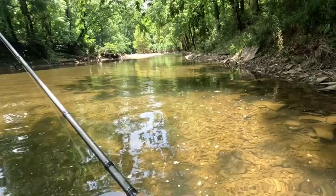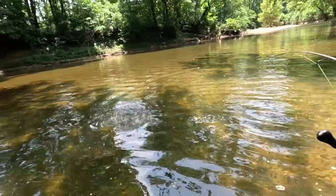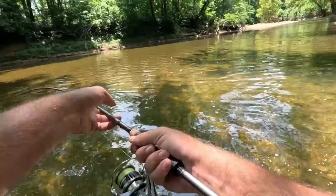Come on. Gotcha. Oh, goodness. The air on that one. No wonder they can shake lures so good. How do they do that? There's another little pack. There's like three or four of them right in front of me. I watched them eat it. I think everything I've caught I had to watch.